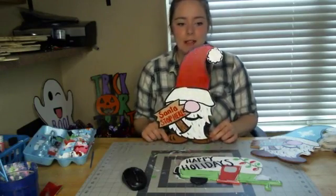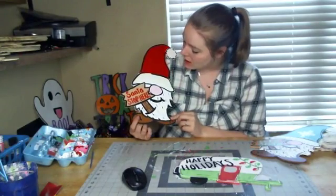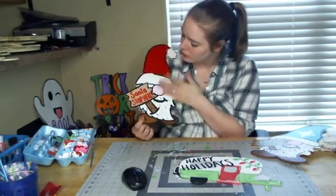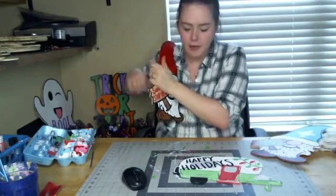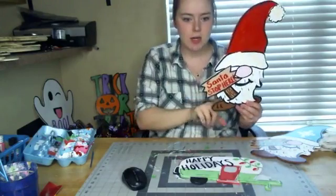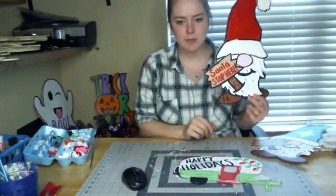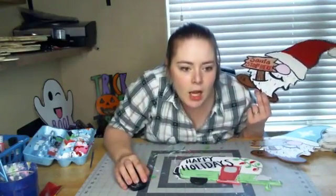I think he is going to turn out so cute. But I thought about selling them individually, of course, but I also thought about doing a discount if you buy all three together, like a set, because they're big enough. These are 14 inches tall, so you could add a stake and stick them into your yard. They're sprayed, like I sprayed them.